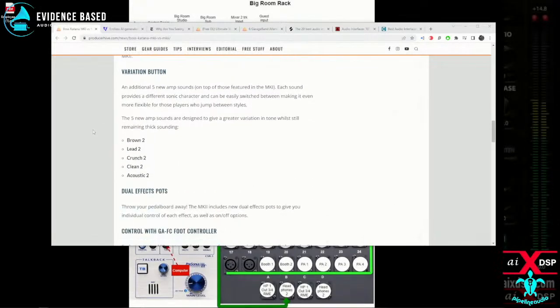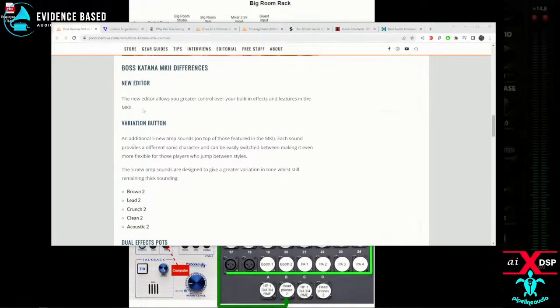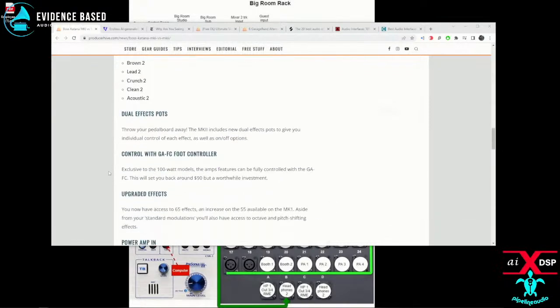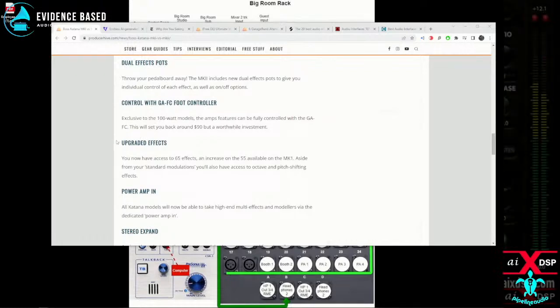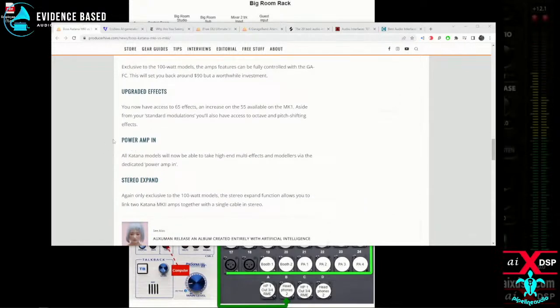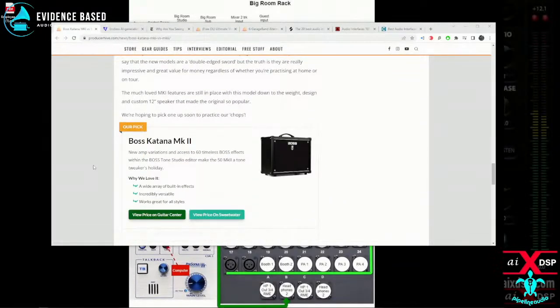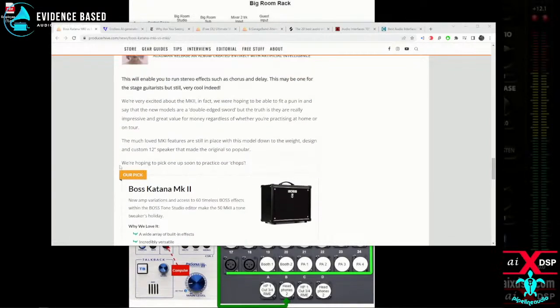So finally, down here, halfway through the page, we get to the differences. And this page actually isn't that bad. At least they get to them. They tell you that there's a new editor. There's a variation button, dual effects pots, control it with the foot controller. That's weird. I thought there was a foot control on the old ones. Upgraded effects, power amp in. This is the one that matters to us, right? Maybe, actually. I'm not sure. And stereo expand. So most of these things you'll see, there'll be a bunch of ads and stuff. This article isn't that bad.